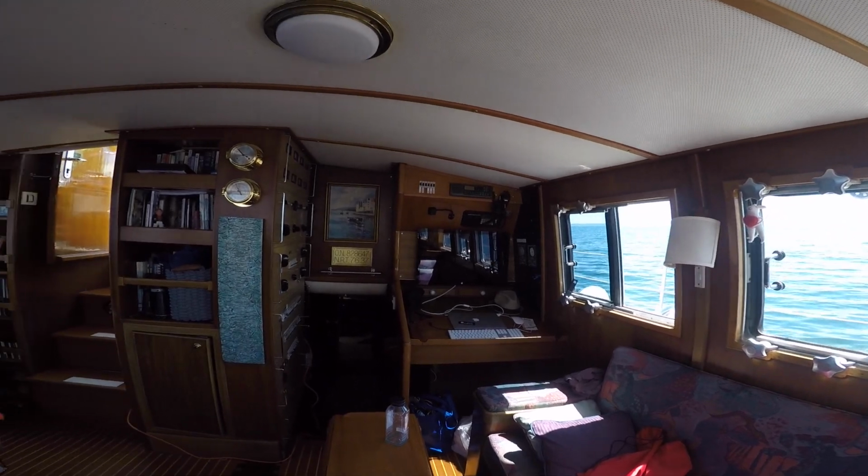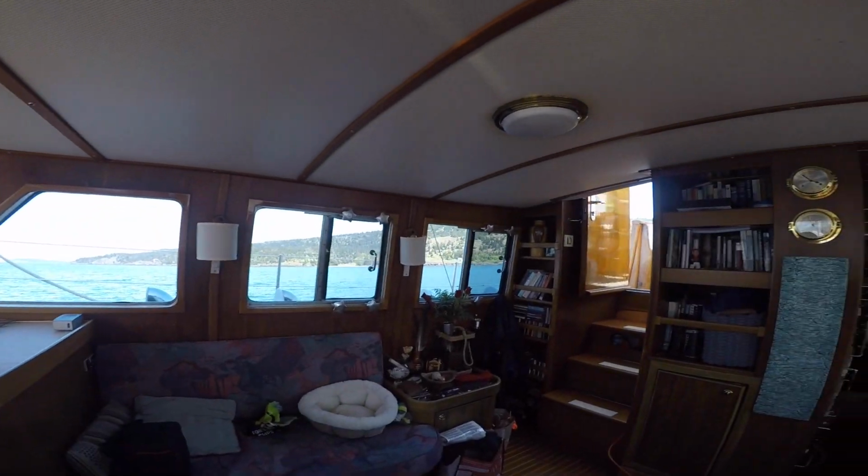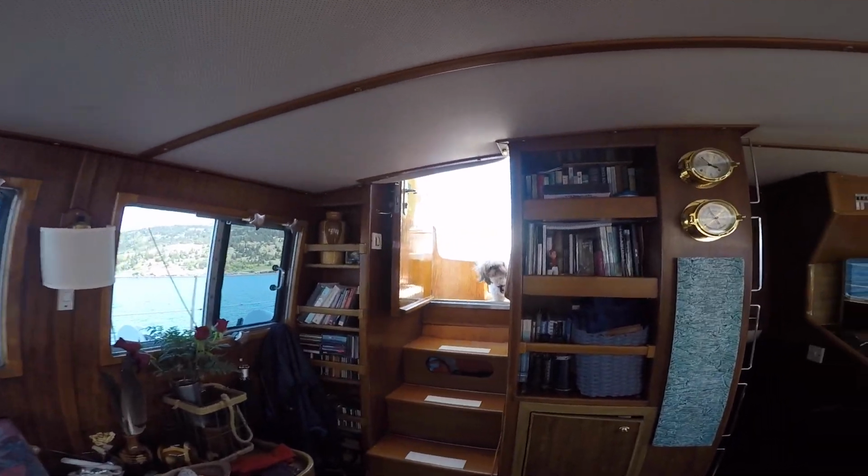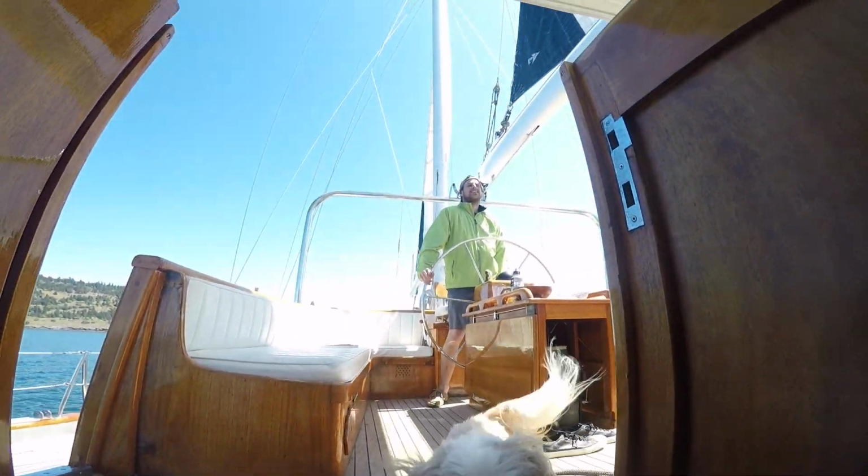Jack's heading down into the cabin, probably to pick up another beer. It's super fun to have people aboard the boat. Here's Cosmo enjoying the day and Saltwater Cowboy at the helm.